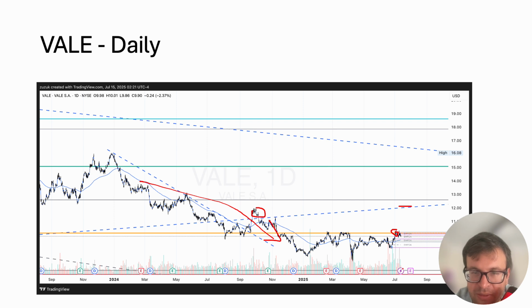11 or 12 at the moment. At this level, it could easily fall back down. The only thing I like is that liquidity there, it took a nice dip down and then started going back up. So it's a nice little start, but still, I would love to see a bit more upside.